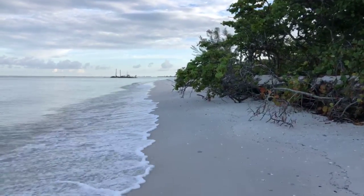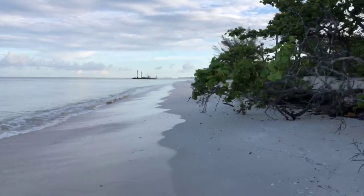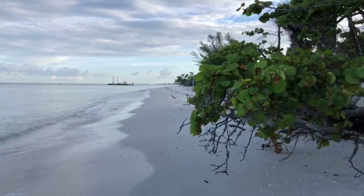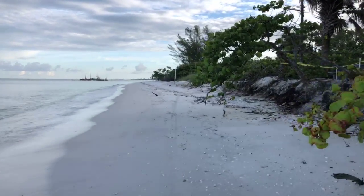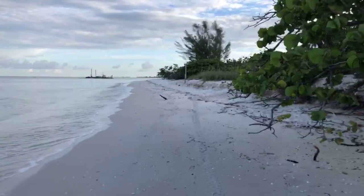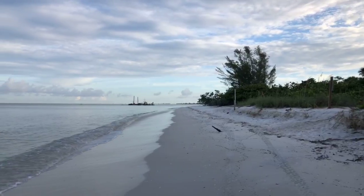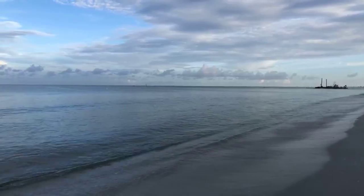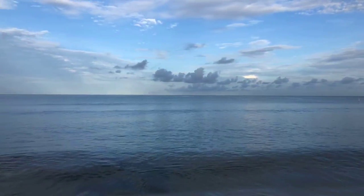So amazing how the beach changes from day to day. A couple days ago, there were shells all over this beach right here, this section of the beach. Now they're just about all gone. Amazing. Beautiful colors.